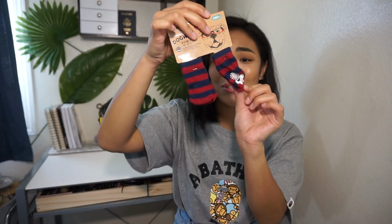I have these paw socks for Bruno because her claws are so sharp. So I got these socks and I have another pair somewhere, but I already put it on her. And then some bandanas for her that I got from Daiso as well.